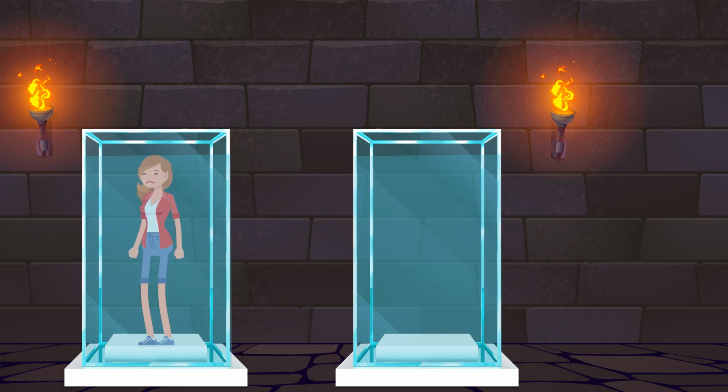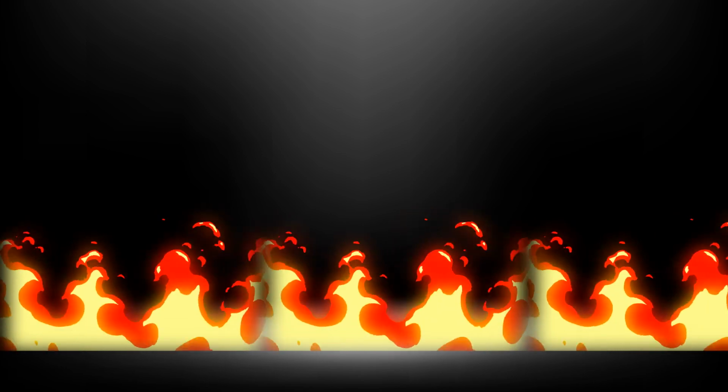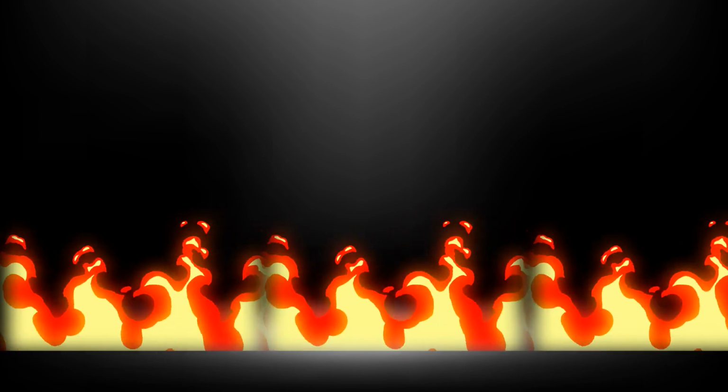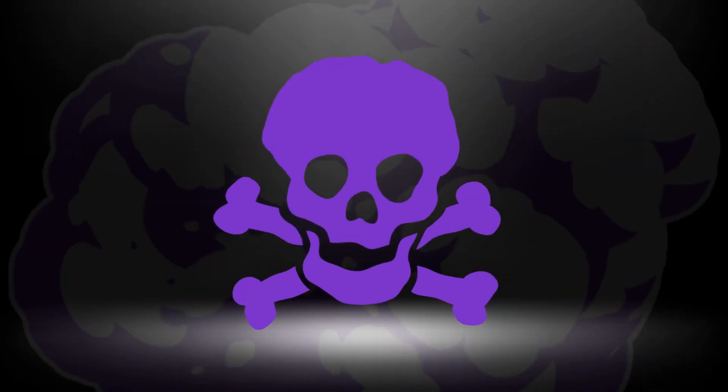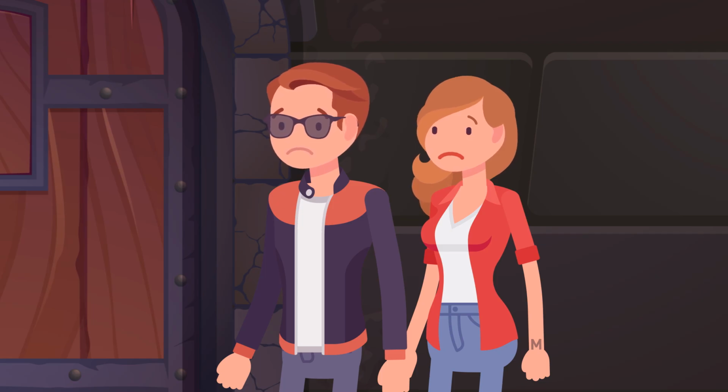Once again, there are 3 ways out. Behind the first door, there is a hungry wolf. Behind the second door, the floor is burning. This time, wearing shoes can't help much. Behind the third door, the room is filled with toxic gas. How can the couple get out?